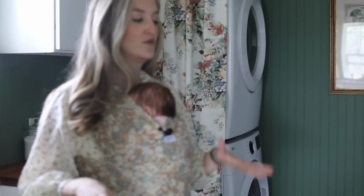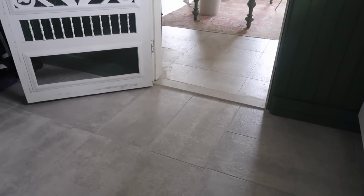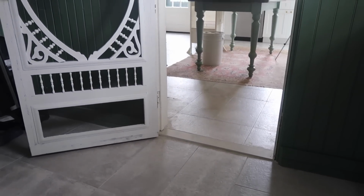And then as for the flooring, that was a very simple choice because I just continued with the same tile that we have in the kitchen. It's a stone look, large format gray tile with a little bit of warmth to it. And we did the same pattern as in the kitchen so that there was a lot of movement and a little bit more interest in the floor.